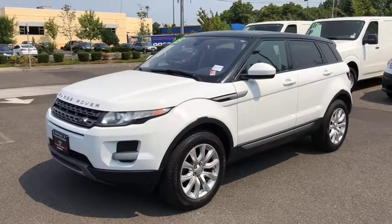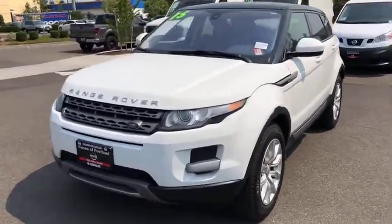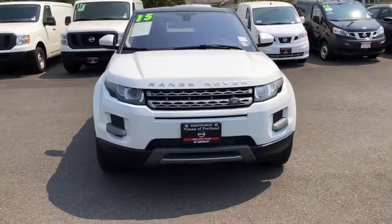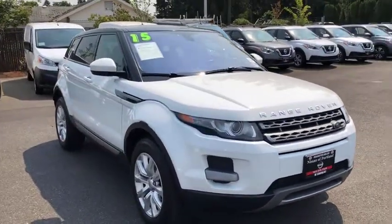The 2015 Land Rover Evoque. The Range Rover Evoque is the lightest and most fuel-efficient Range Rover to date, continuing our commitment to environmental sustainability. This vehicle has less than 30,000 miles. Here are some of this vehicle's great options.